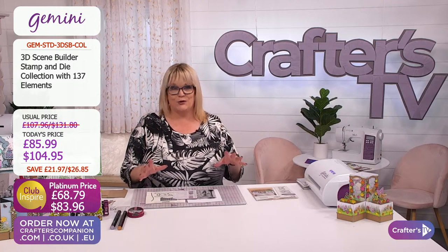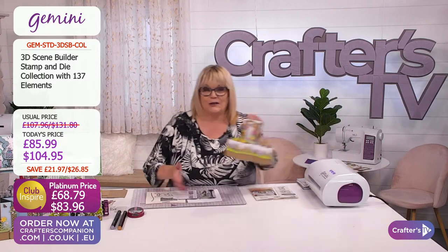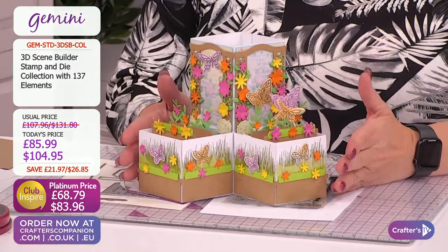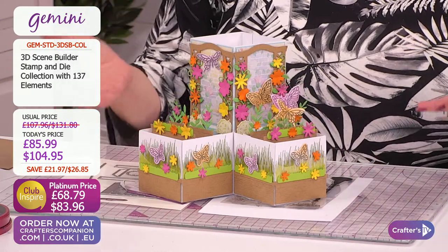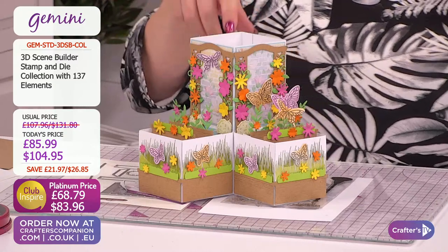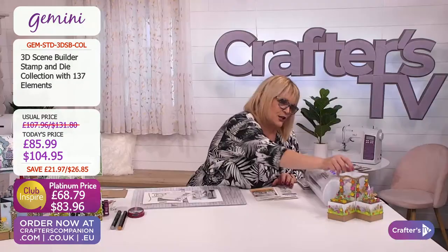And you know what I'm talking about. Things like cube cards. I've got this lovely one here. I absolutely adore this. You can take it into any kind of fold. You are creating a scene. Look how beautiful that cube card looks with all it decorated in its glory. There's so many different ways that you can use them.